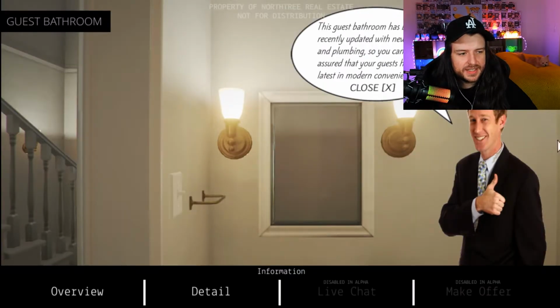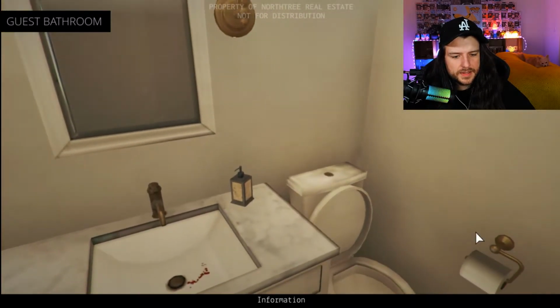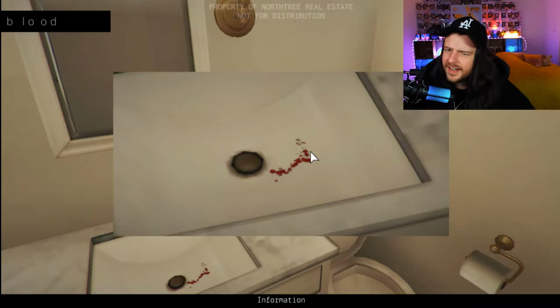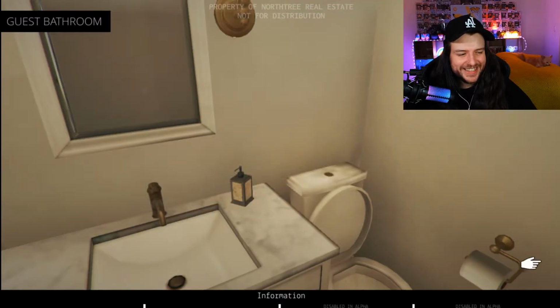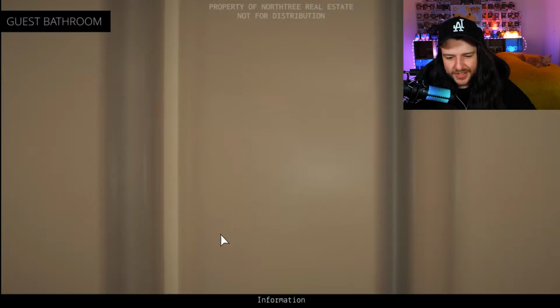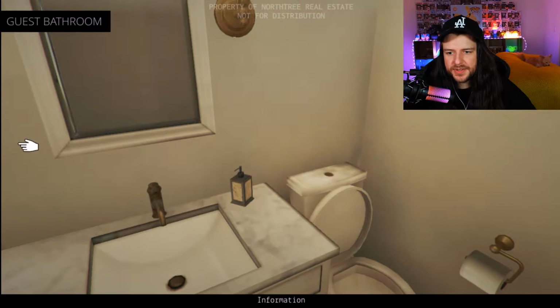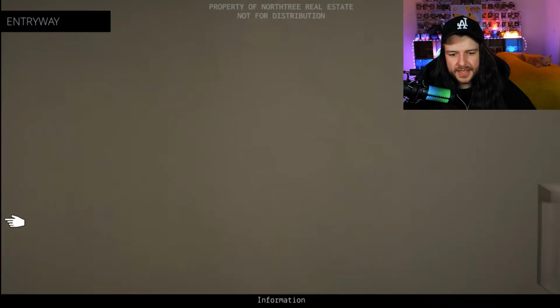Okay, cool. Guess we, close. There's blood in the sink. Blood. Okay. Now we're just looking at a door. Classic door. Wait, can we look at detail on the sink? Maybe? I'm not sure. All right, let's go back out this way.